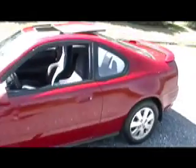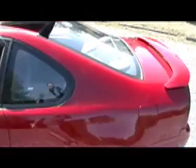Another issue is the previous owner had the rear window resealed due to some leaking. I don't know if you'll be able to see the sealant that was in there. There's kind of a bead of sealant that was put in. It really isn't a great job, and the car does still leak if left out in the rain for an extended period of time.